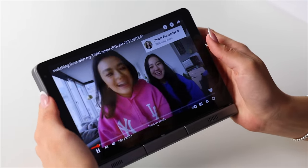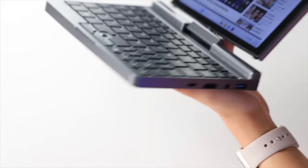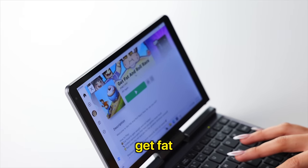And now we have done the iPad check. I honestly love how many ports it has and everything. This is like a legit computer. There's only really one way to tell. We've downloaded Roblox, the most important part of a computer, because let's be honest, we all just want to play games sometimes. So we're going to try out this game, Get Fat and Roll Rage.